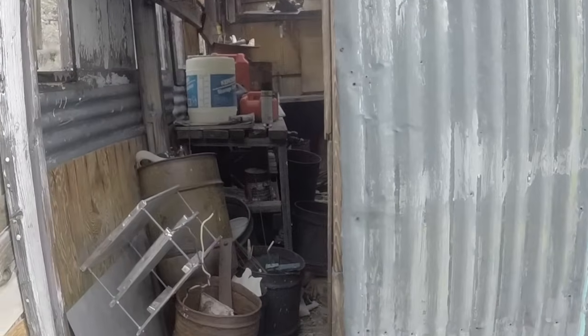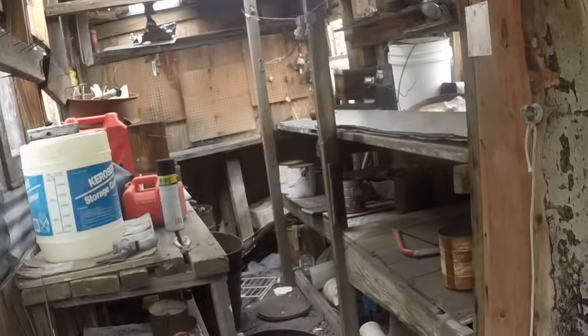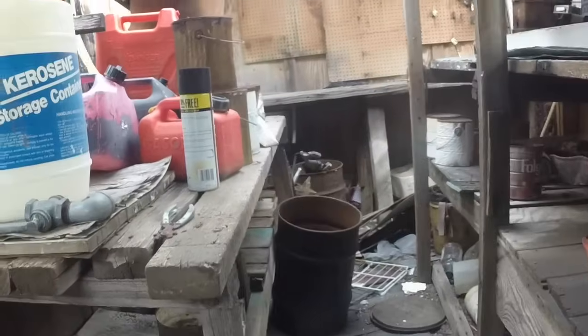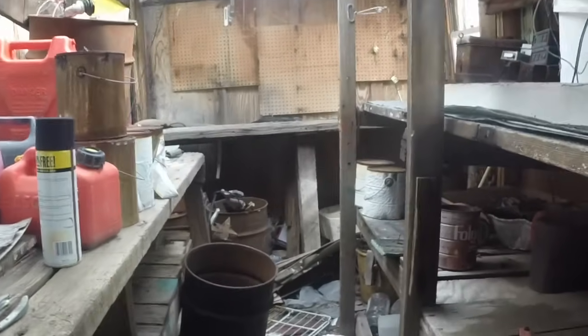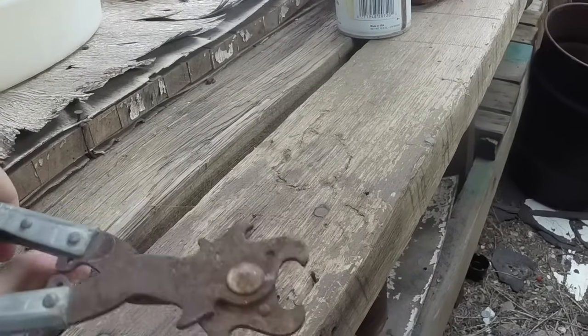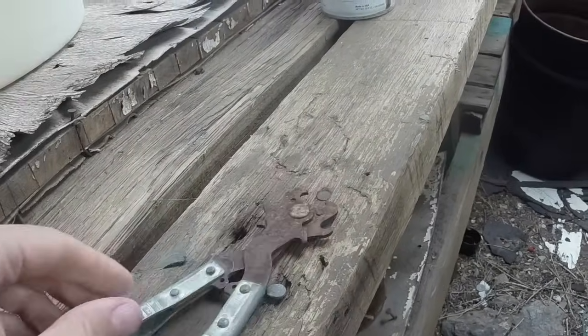Oh, I wonder what the name of this cabin is. Oh, this is the work shed. That's what I love about these desert cabins. There's usually a work shed. You're in here constantly fixing stuff. Oh, look at these funky little pliers or pinchers. They're frankly terrifying, but kind of cool.